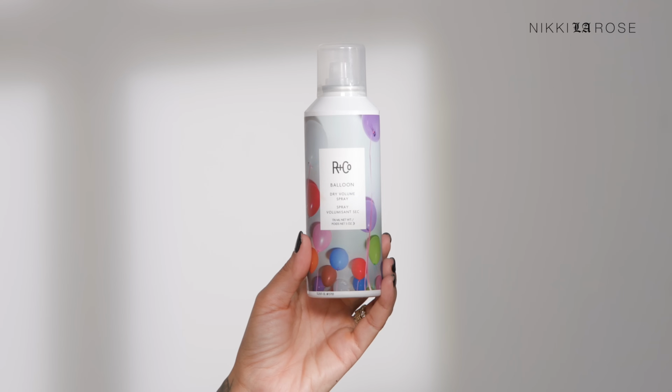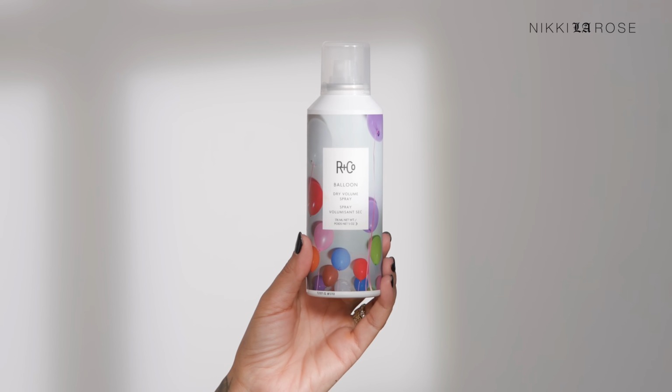Let's switch over to hair, like a random hair product, because I go through so many bottles of these in my hair kit. Now I do hair, I don't advertise for it because it's not my main focus of what I do for a living. Makeup obviously is, but there are certain clients that I do hair on, and this is the best volumizing spray that money can buy you. It is from R&Co. It's the Balloon Dry Volume Spray.